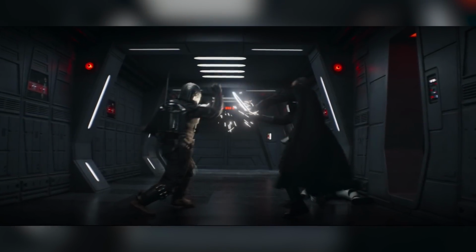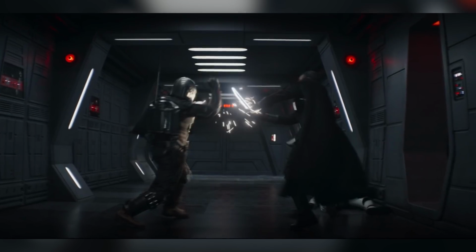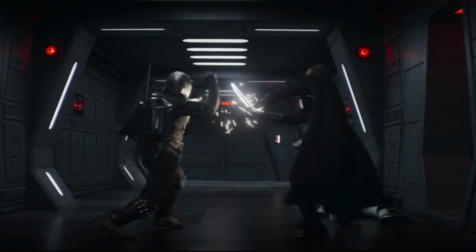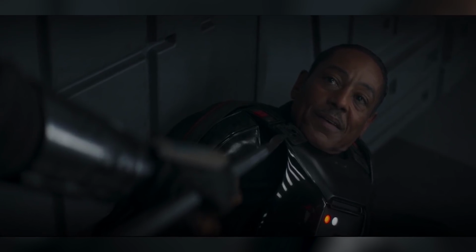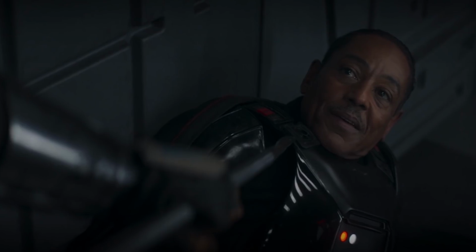Eventually, Moff Gideon pretends to allow Mando to take Grogu, but very quickly turns on him, scorching his Beskar armor with the saber, leaving not even a scratch. We all know how powerful pure Beskar is. The two then engage in a ferocious battle until Mando defeats Moff Gideon in single combat, making him the rightful holder of the darksaber.